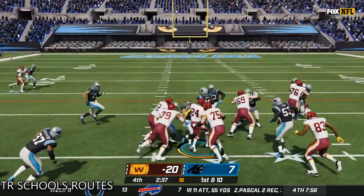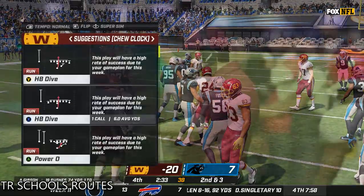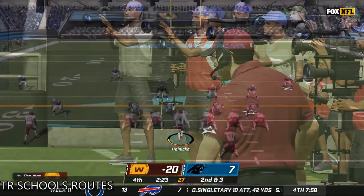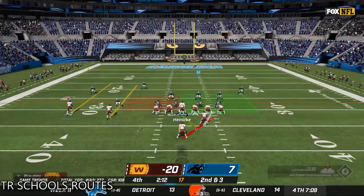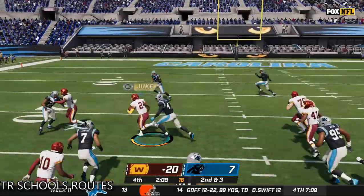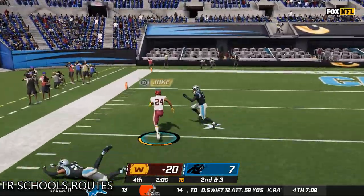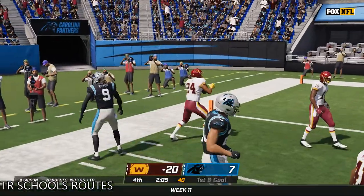They'll try and run some clock here as they keep it on the ground. 73 yards rushing for him now in the ballgame. I have to chuckle to myself a little bit, Brandon, because right now I could be in that huddle with that offensive line. I know exactly what they're saying. If you call a pass play here, we're going to call a timeout. Run the football. We've got control of this thing. Get in behind us and let's go.